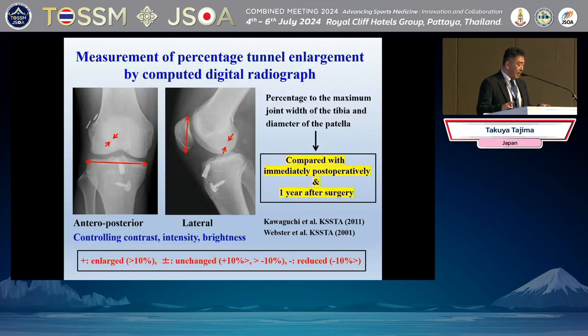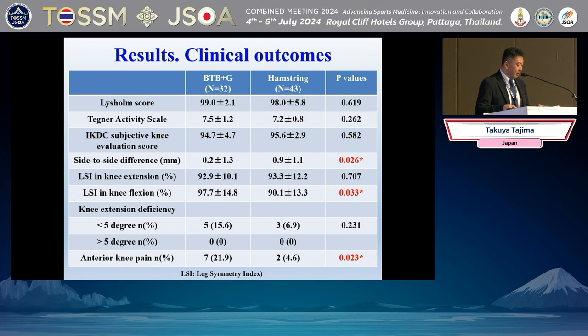The radiological examination was performed twice, on the first post-operative day and 12 months after surgery. The anterior, posterior, and lateral views were taken by a computed digital X-ray machine to measure tunnel enlargement according to Webster and Kawaguchi et al. To determine the incidence of tunnel enlargement, a percentage diameter change of more than 10% was taken as an enlarged tunnel. The magnitude of percent femoral bone tunnel enlargement compared to the original size was also evaluated, with the original size considered as 100%. The incidence and magnitude of femoral bone tunnel enlargement were analyzed for the AM bundle and PL bundle separately.